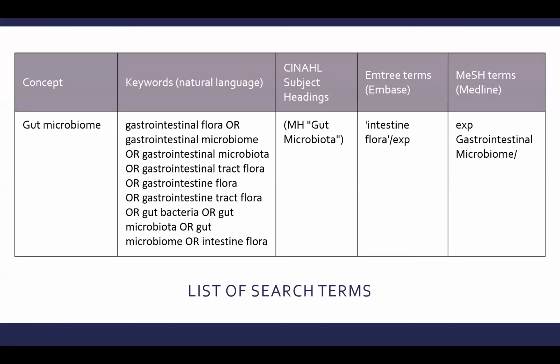So as you can see, for example, just from using the concept of gut microbiome, we have all these natural keywords that you can find. And then you'll see that each one of the databases, CINAHL, Embase, and Medline, will have their own terms and their own control language. So you have to use all of them together, okay? Each one of the searches has to combine all of them. And one thing that you should always do is to make sure that the control language from each database is also included into your keywords or natural language, okay?